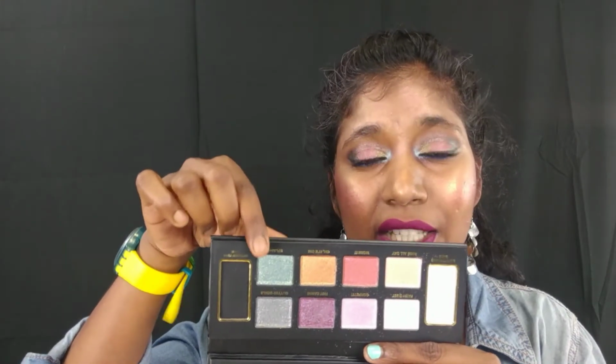So what I did was I used an eyeshadow primer and used this eyeshadow on top. Once you apply this dry eyeshadow on top of a sticky primer, it sets the eyeshadow primer and makes your eyelids kind of dry. It's not sticky, and it's not the perfect base for a glitter eyeshadow.